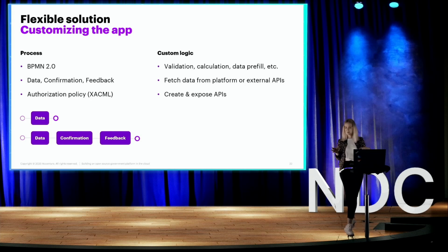Now, the app developers can, of course, also customize the apps through code. As I mentioned, we set up some placeholders for custom logic. Now, this is for things like validation, calculation, or pre-filling of data. But this is really just the beginning. App developers can really do anything they want as long as they can put it into code. For example, they could fetch data from the Altinn Platform or from external sources. They could create and expose APIs, and the list goes on. And really, as I said, if it can be coded, it can be done.